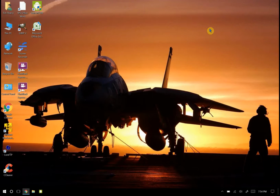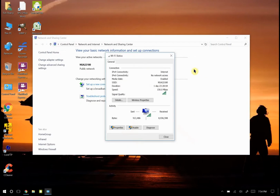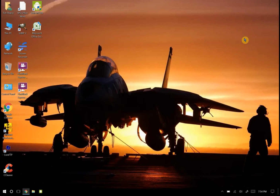What we're really waiting on here is the wireless AC adapter. So we can go from our current network speeds, let's check this and see what we're getting. 150 megabits. So, you know, that's pretty good, but it'd be kind of cool to have wireless AC. And I'm pretty sure I'd have a little longer range.